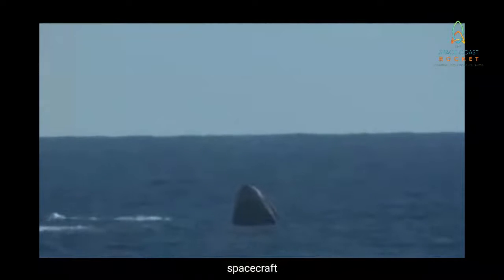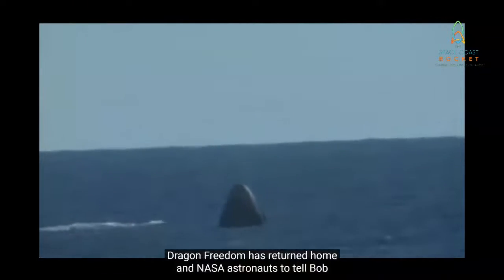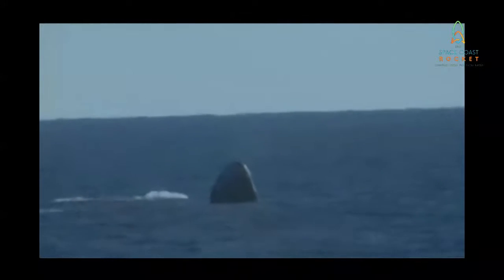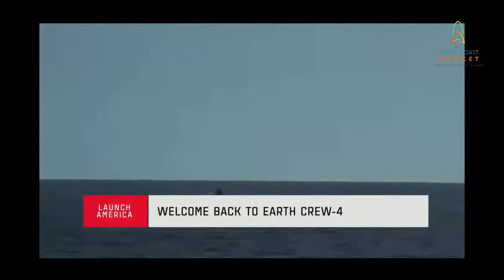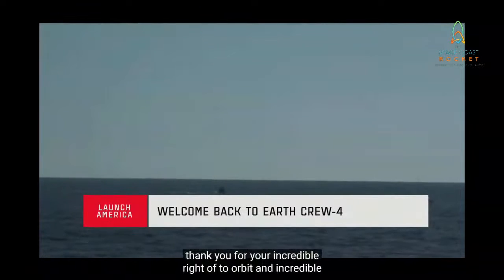Dragon Freedom has returned home, and NASA astronauts Kjell, Bob, Jessica, and SpaceX Freedom, we are water uprighting and stable 1. Copy, Freedom. We see stable 1. You are go for 4.800. And on behalf of SpaceX, welcome home. Thanks for flying SpaceX. And SpaceX from Freedom, thank you for an incredible ride up to orbit and an incredible ride home. Glad to be back.